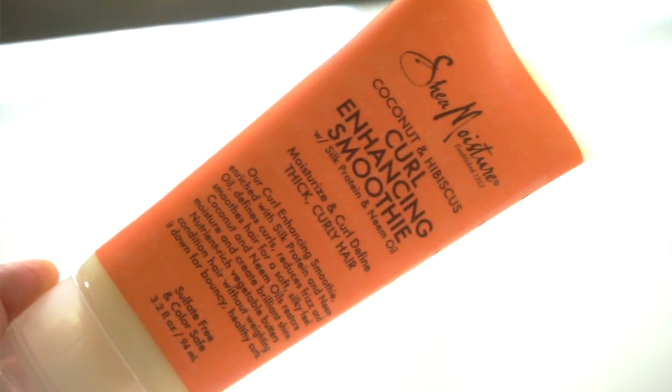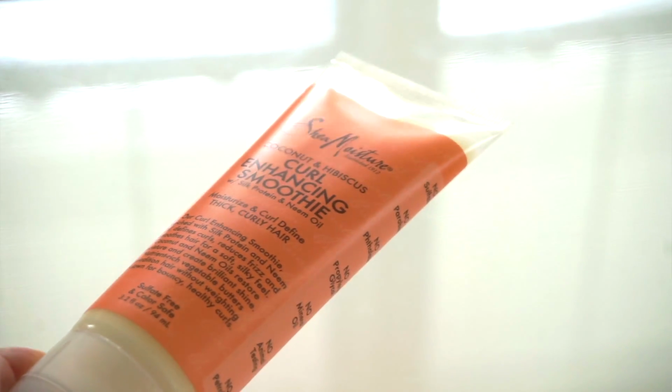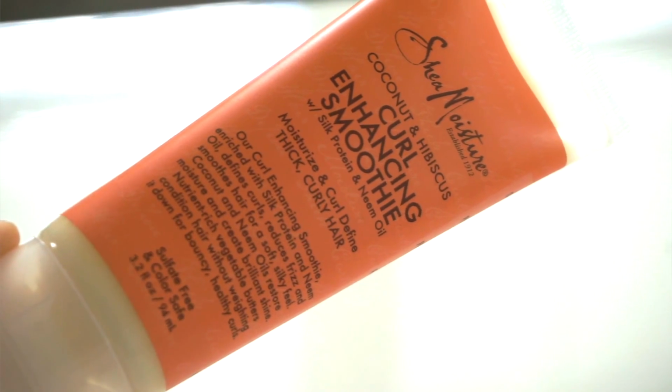After you shampoo and condition your hair with the hydrating products, make sure to apply leave-in conditioner as well. This will prevent static and flyaways, and also it will detangle your hair and make it easier to style.